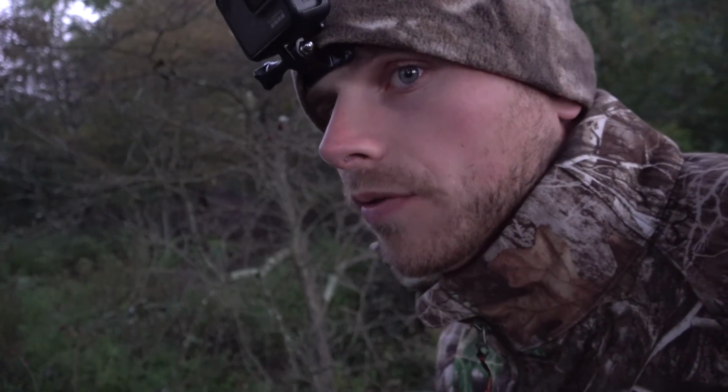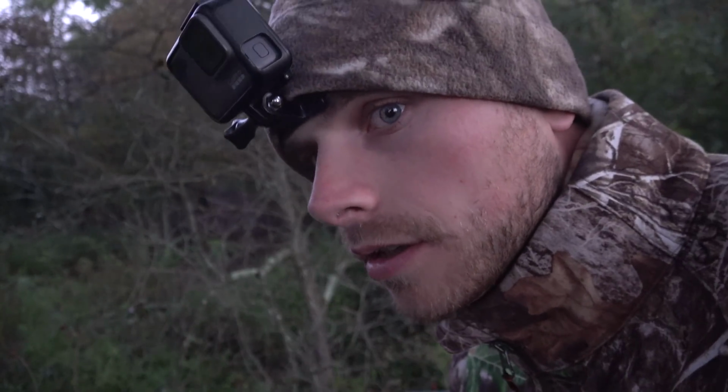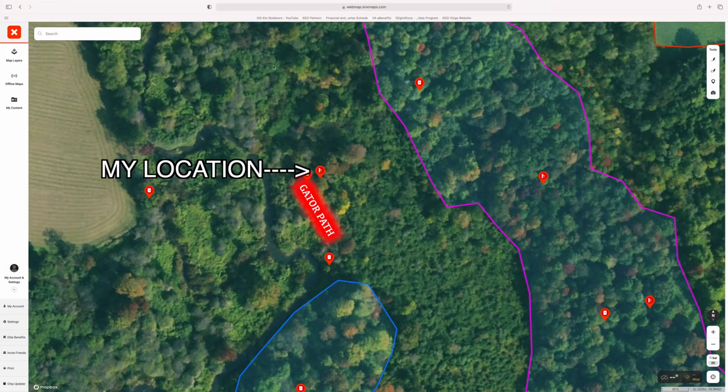Okay, it's finally light out. We've got a perfect wind coming right out of the southwest. Sets up perfect for this tree stand. It's kind of on a pinch point on the edge of the creek. I'm going to show you on Onyx exactly what it's like here. I'm right along the gator path.